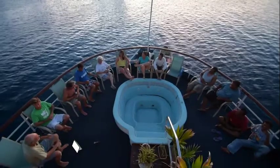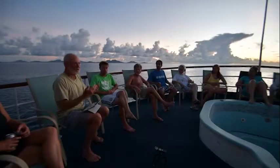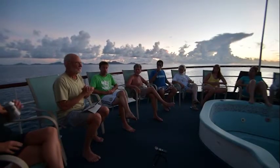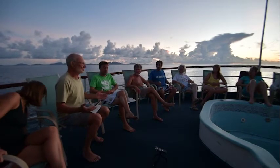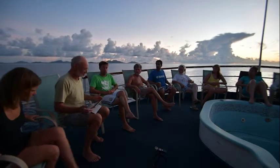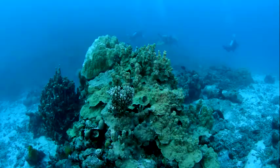The kind of information that we have been collecting with our team is really good information for managers to base management decisions on. I think with good management over the whole of Chuuk and all the reef systems, there's a very good chance for the corals to recover. So the trip has been incredibly successful.